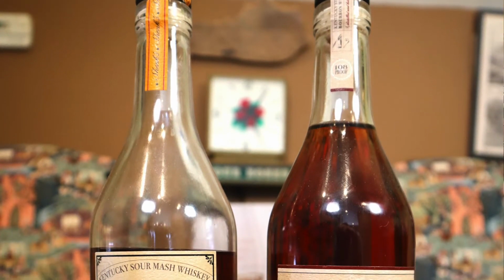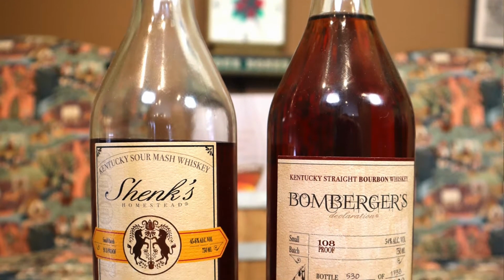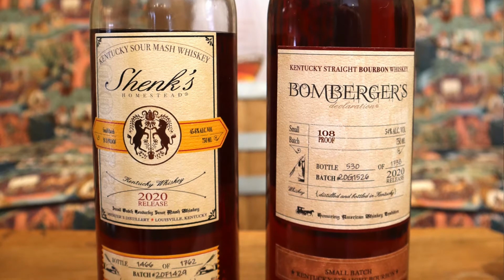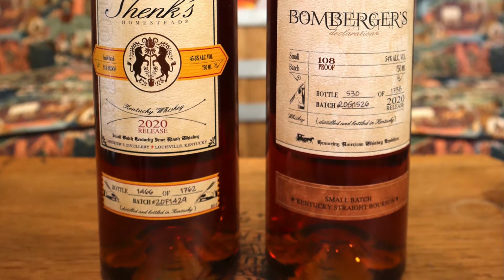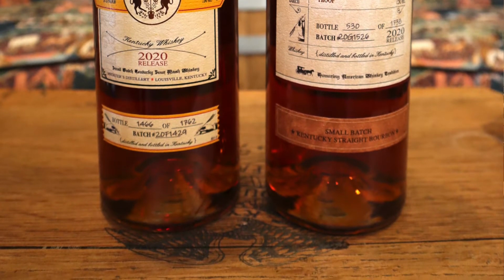This stuff was contract distilled for them. That's the one thing Michter's does. This is some of their older stuff, so it's probably contract distilled because their distillery's only been around for about 5-6 years now making whiskey. So the whiskey that they're making is just now going into the bottle. And these are bottles from the year 2020 releases. And we got two here.